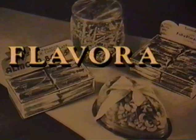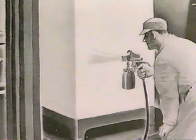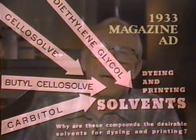Unfortunately, it was such a good solvent that it also affected the lining of the stomach, so it was never sold. Researchers then tried it out as a solvent for lacquers, and thus it became the first of Carbide's complete line of solvents. What Carbide discovered in this instance, and in many others yet to come, is that products which might fail in one application might have great potential in others.